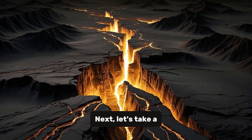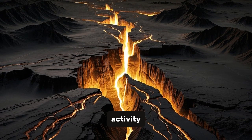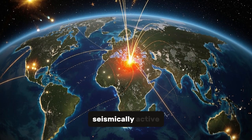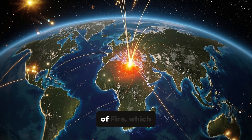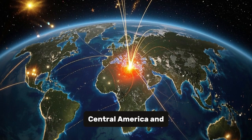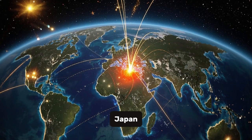Next, let's take a look at how Guatemala's landscape has been shaped by tectonic activity. Guatemala is located in one of the most seismically active regions on Earth, the so-called Ring of Fire, which stretches from Chile through Central America and the southern United States all the way up to Canada and Japan.